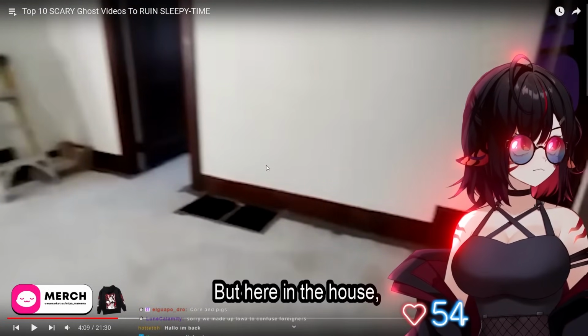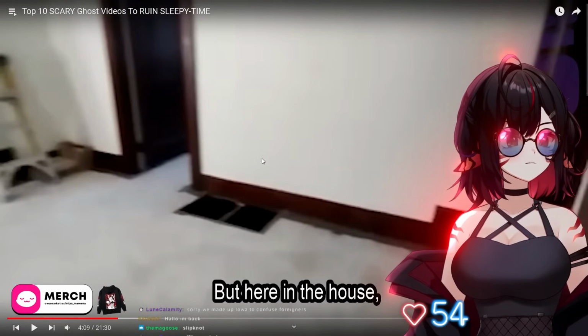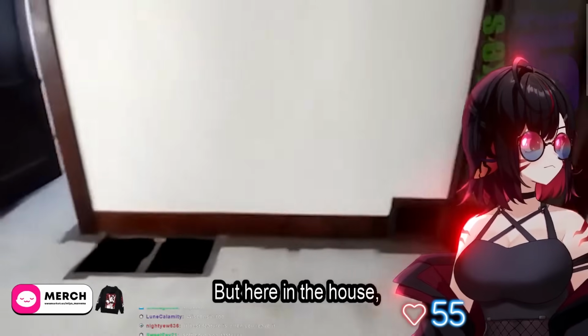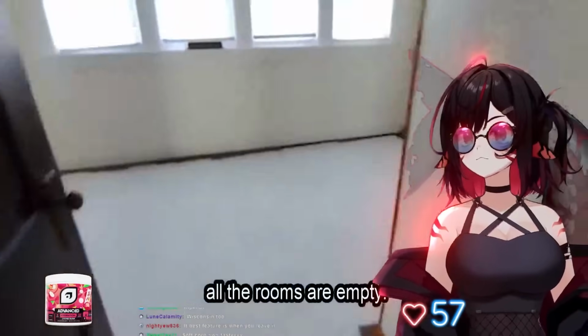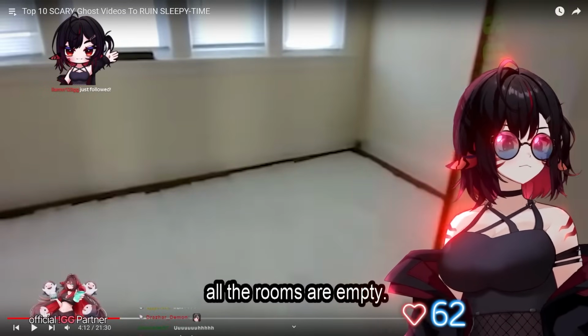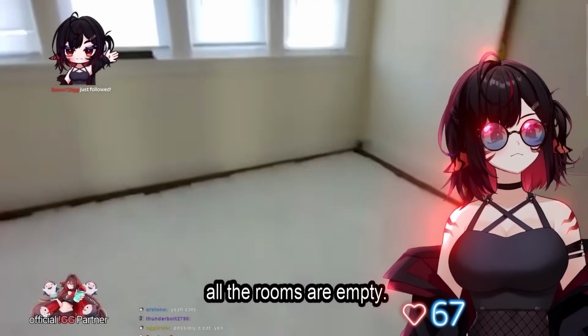Cat, maybe? Cats do sound eerily like children. It's crazy how close they sound sometimes. Maybe a cat in a wall or something. Maybe a cat in a wall and stuck, and that's why it's crying like that.